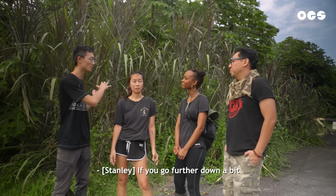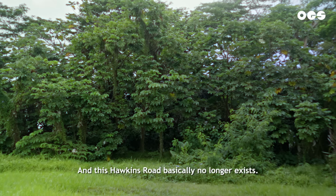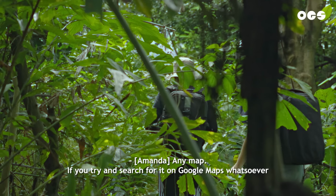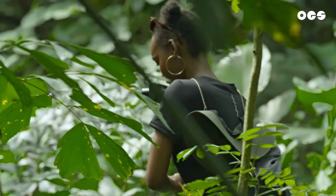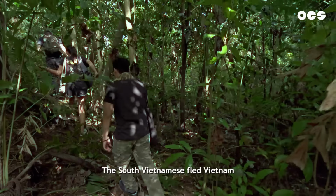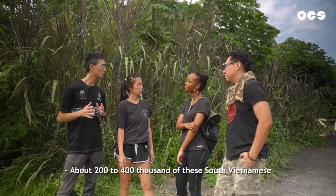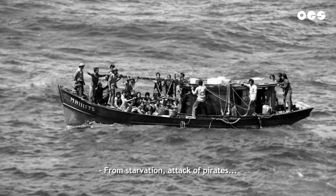If you go further down a bit, there's a road called Hawkins Road. And this Hawkins Road basically no longer exists. If you try to search for it on Google Maps, you can't find anything. Any trace of it is completely wiped off. Back in 1975, there was the fall of Saigon. The South Vietnamese fled Vietnam towards all parts of Southeast Asia. About 200 to 400,000 of these South Vietnamese actually perished at sea, from starvation and attacks by pirates.